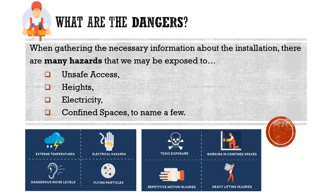If you look at the blocks at the bottom of your screen, extreme temperatures, especially coming up into spring and summer, here in South Africa, we do have extremely hot days. So we're not just talking about the next week. What about the weeks and months to come? Have we already set aside safe working procedures for different types of environments? What about toxic exposure? Working in a confined space, repetitive motion injuries. A lot of us do not take into consideration the ergonomic design of how working is being done.